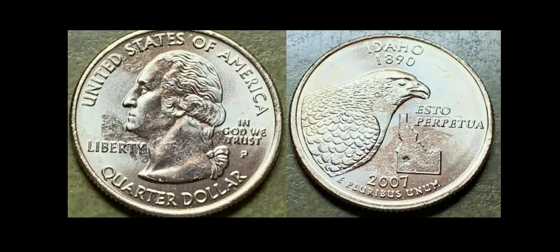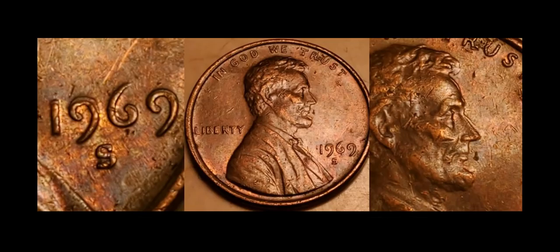This particular example here sold for $2.69. Hey, you can't hit $100 on every single coin, but coins like this, keep in mind, they sell for a few bucks, and they all add up. Pretty cool.